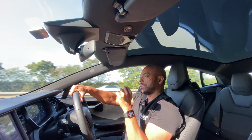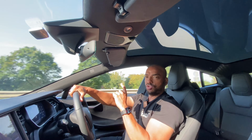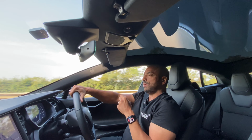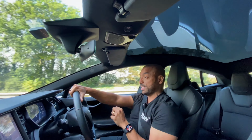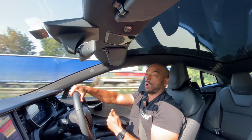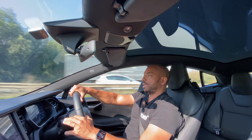So my Tesla's on 21-inch wheels, which are the same as the E-Tron, but the E-Tron's got big fat tyres and I've got very low profile tyres. So the E-Tron is definitely a comfier ride than this. I quite like a sporty ride, so I quite like this, but my wife does say that sometimes she finds it a little bit bumpy.